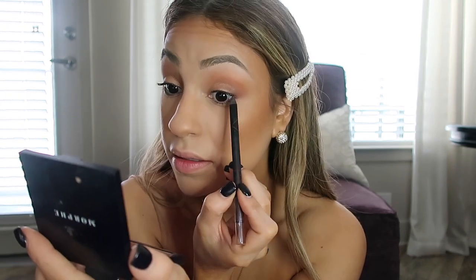Before I apply my lashes, I'm just gonna apply some brown liner on the upper waterline. Tight lining.